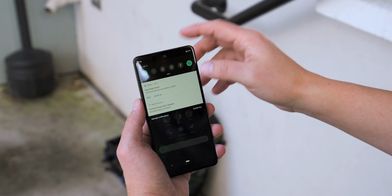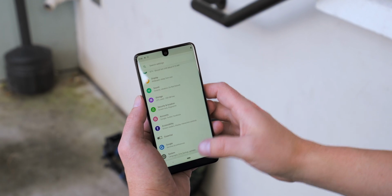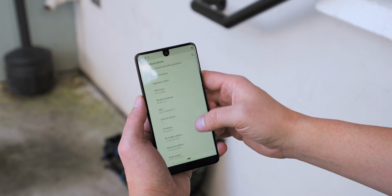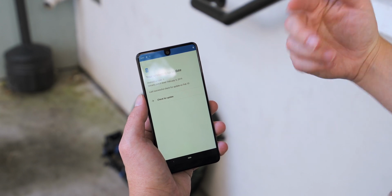If we go back into the settings, I can show you that it is running Android Pie with the latest February update. So we'll go to About Phone and Android version 9. It's on the February patch.